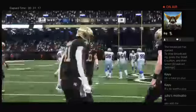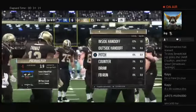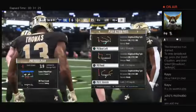Back now here live in New Orleans. A lot of happy faces in the crowd at this point as their guys have a big lead here to start quarter number 4.